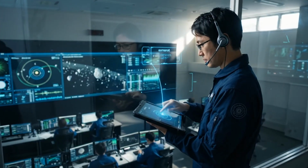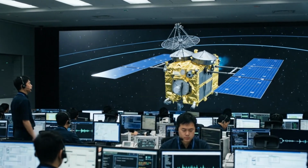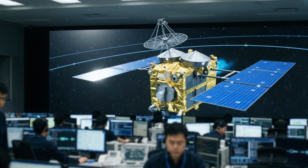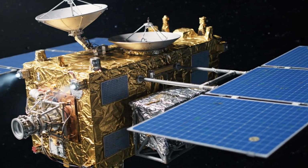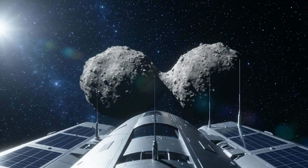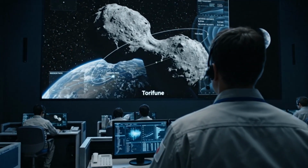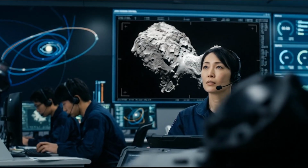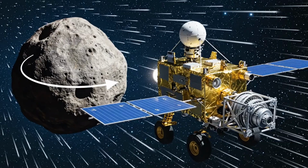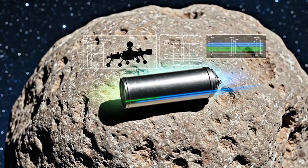The team had to predict the encounter geometry in advance. They had to protect the spacecraft while pushing its instruments hard. Old spacecraft can surprise you, but they also demand caution. A small pointing error could turn the asteroid into a blur. A timing error could mean the best image happens just outside the camera's view. That is why the successful image mattered immediately. It proved the spacecraft could still perform under extreme timing pressure.